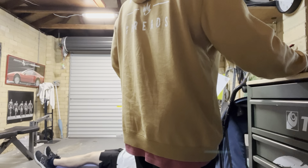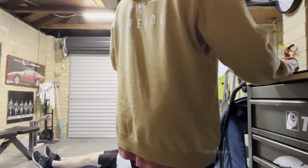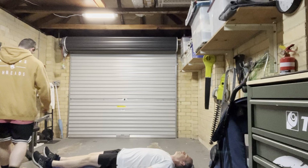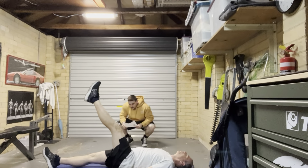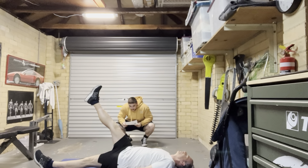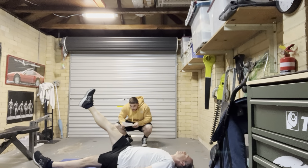Are you ready? You alright? Okay, so we'll do this side first. When you're ready, raise your right leg. Raise my right leg? Yes. I do not have a protractor. Okay, cool.